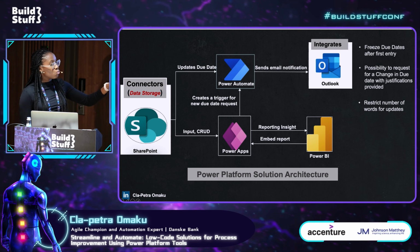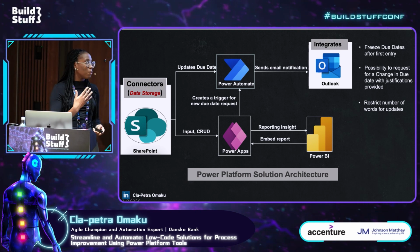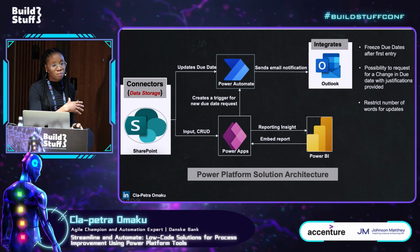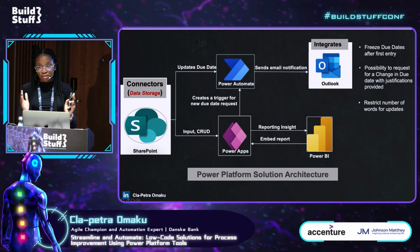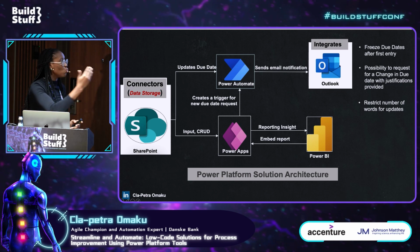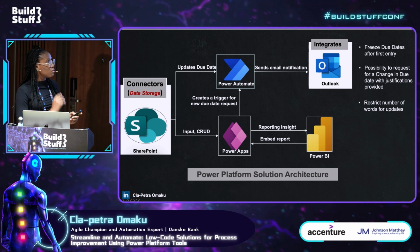And now we have the reporting part, which can be embedded in Power Apps as a Power BI report, as a Power BI tile in Power Apps. And Power Apps then serves as the interface for managing the entire project. And everyone can be on Power Apps without having to go anywhere else. So this is the entire solution.